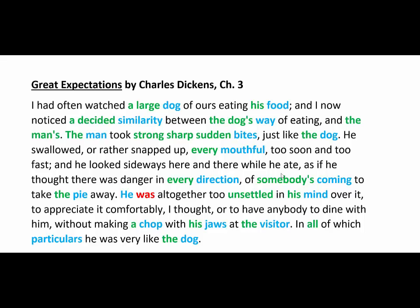Somebody's. The, unsettled, there's another linking verb with a predicate adjective. His, a, his, the, all. How many of the particulars? All of them. And then the.